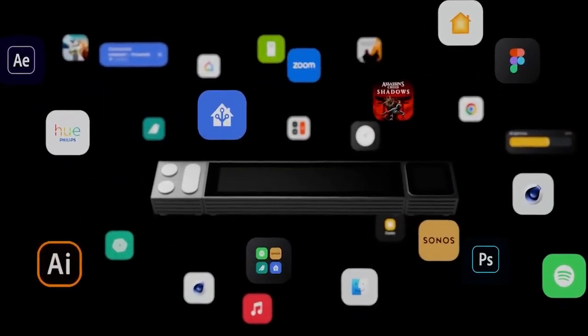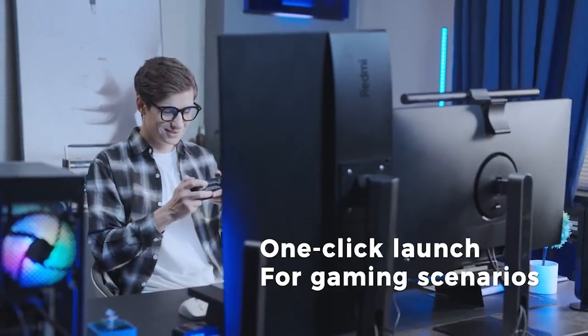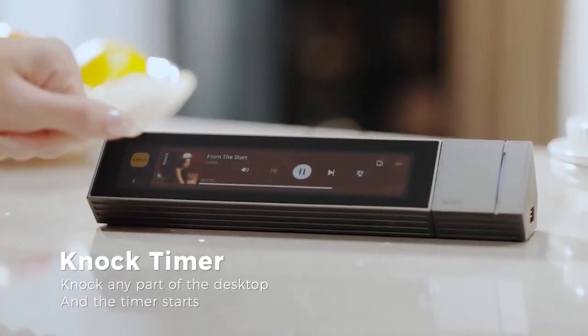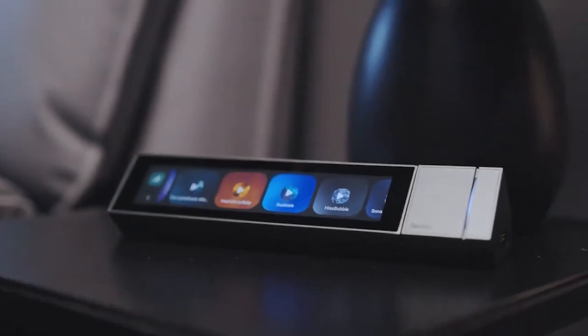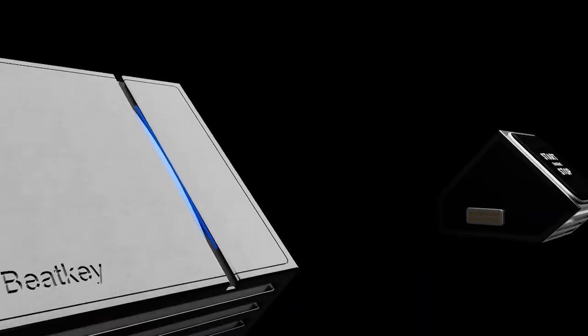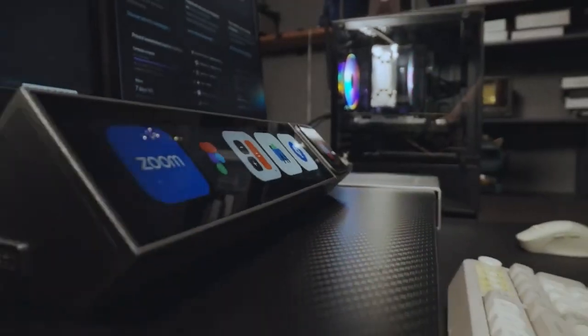You can launch apps, control smart home devices, manage media, and handle repetitive tasks with a quick tap instead of digging through menus. Whether you're gaming, creating content, or working from home, the UltraBar X adds both convenience and a seriously futuristic feel to your desk.